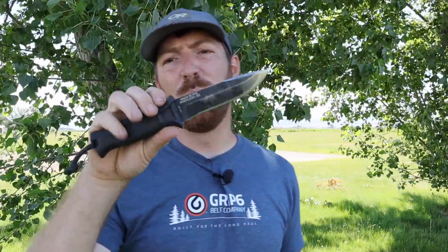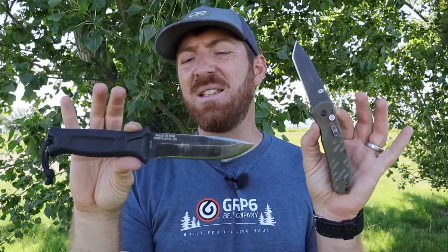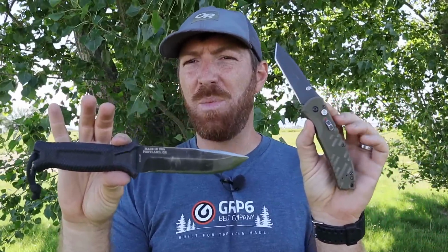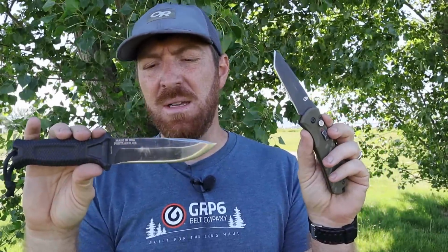What's going to be the capability? And that brand is Gerber Knives. So if it has an American-made stamp on a Gerber knife, I've found in the last few years particularly that I really fall in love with them. The Gerber Strong Arm is one of the most bomb-proof, capable fixed blades I have in my collection.